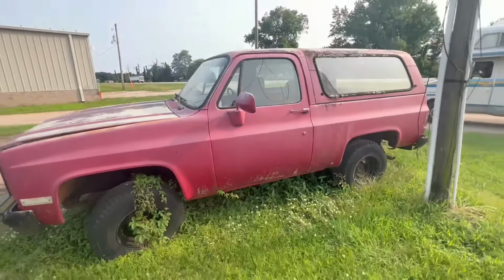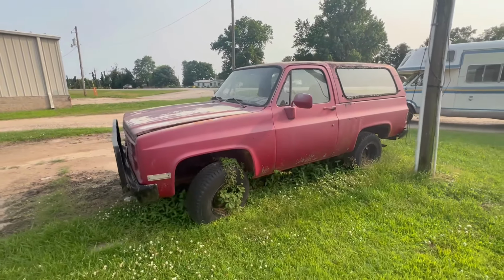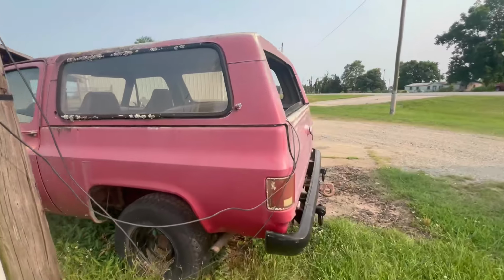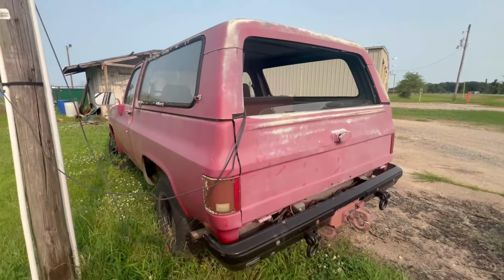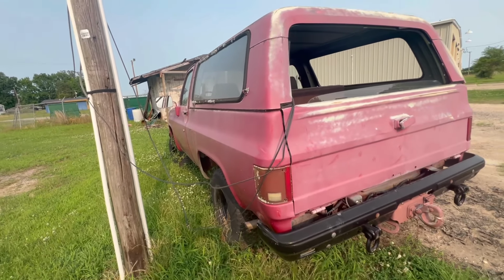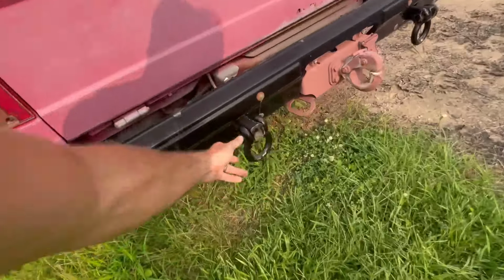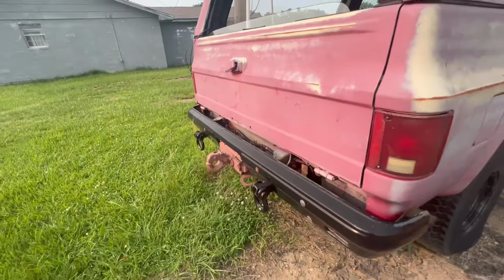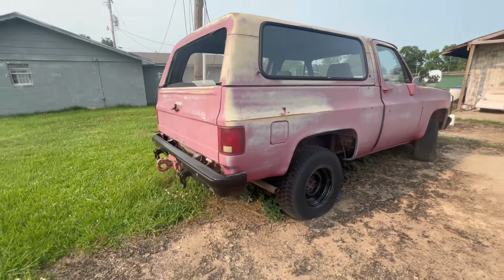But it does not look bad. It actually looks pretty darn good for the area. But I'd like to have another one. I need a good back glass. But this body is in really, really good shape. I like those hooks too. And that D-ring, or what do we call that, pintle hitch. I'll leave a note. Worst I could say is no.